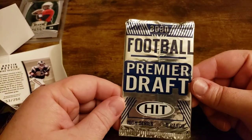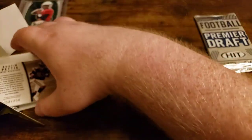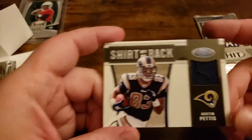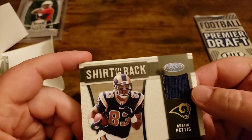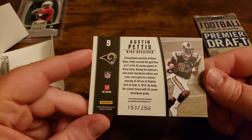All right, yeah. So we have 2020 Football Premier Draft High Series of Sage. Again, trash usually. Here is our relic or autograph card, and it's a relic. It is a shirt off the back from 2011 Certified, Austin Pettis. Nice patch, numbered 153 out of 250.